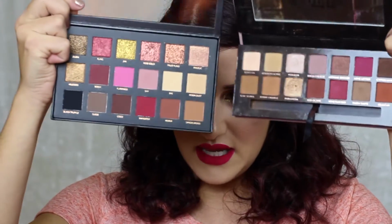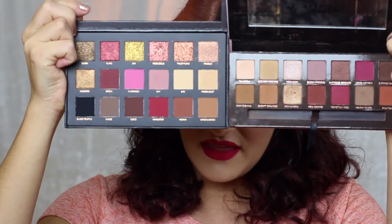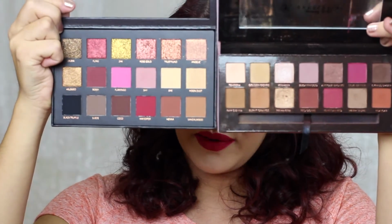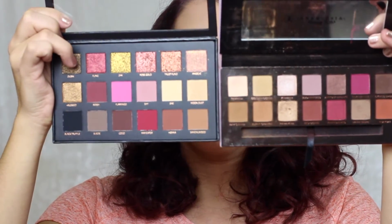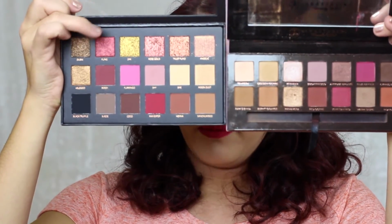And then let's compare it, shall we? This is the Huda Beauty palette. So as you can see, they are super, super similar. They're very warm. The only difference I would say is that the Huda Beauty one has that row of metallic pressed pigments, like 3D metal pressed pigments. But other than that, these are very, very similar palettes.